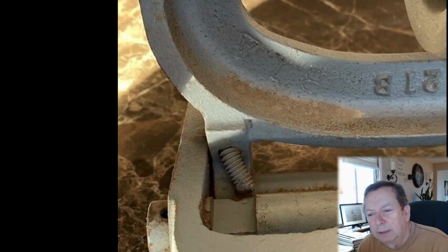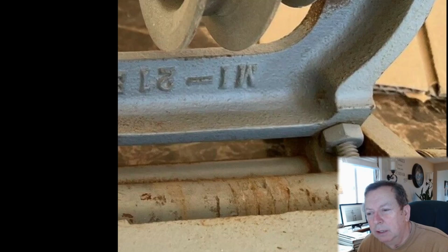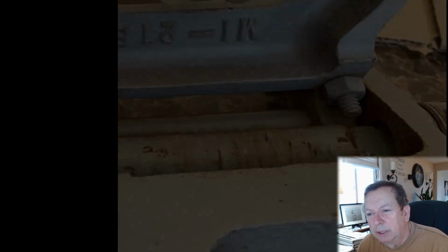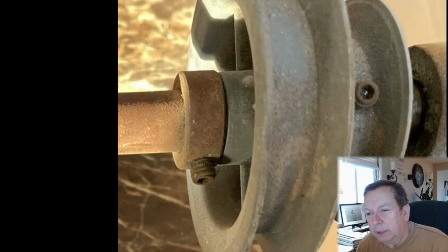Yeah, see, that stud's busted off. There should be a lock nut on there like there is on that side. So that's probably snapped off in there. That's going to have to be addressed. All that corrosion there that you're looking at on the shafts and in the end. You look at the deterioration in that pulley, and it's going to continue to deteriorate.